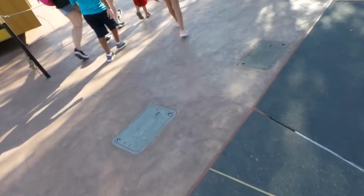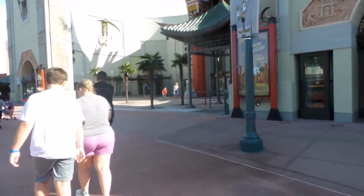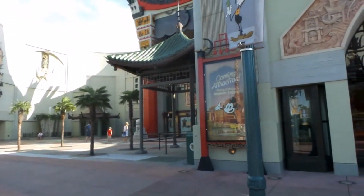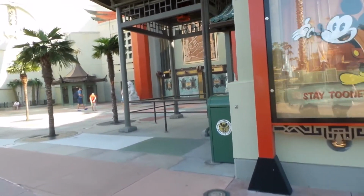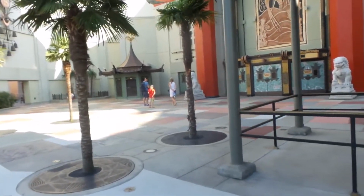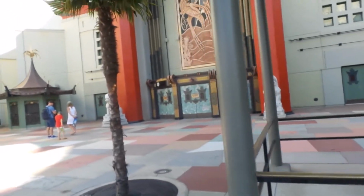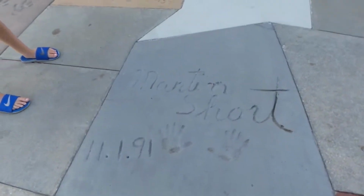Good. So walking by the Great Movie Ride, or what was once the Great Movie Ride, they are getting ready for Mickey's Runaway Railway. Disney said nothing about it so far. I do believe they're aiming for 2020. However, there's no signs of it opening anytime soon. But you can walk up. You can see the handprints of different celebrities.